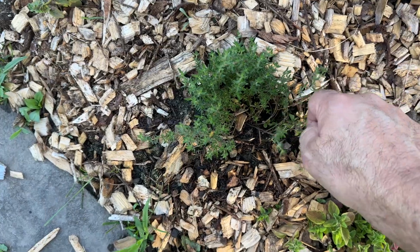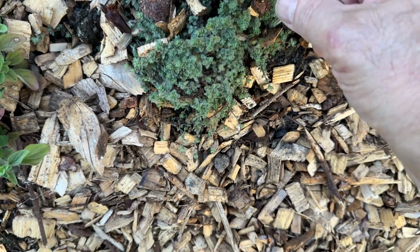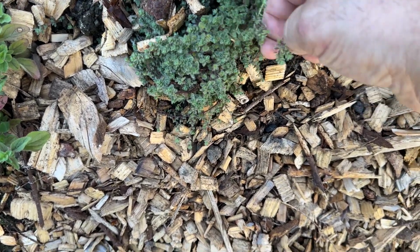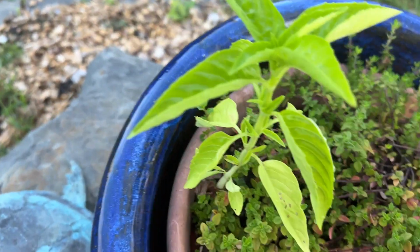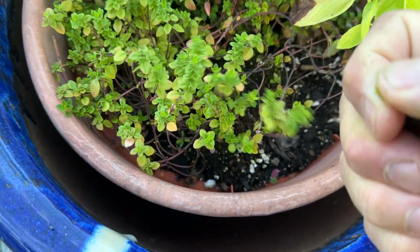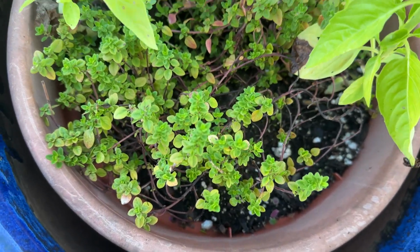We got this thyme. We've got, this is the creeping thyme. That should fill out the bed nicely. I have it in 3 different spots. And then up here I've got more sort of English style, and then there's some lemon thyme. Let's get a little of that.